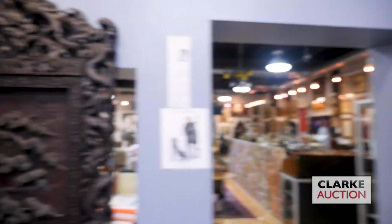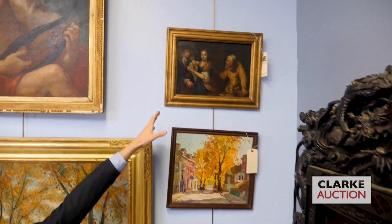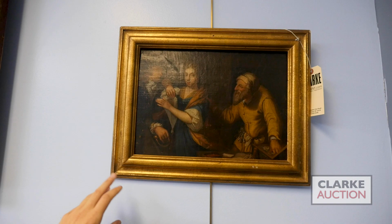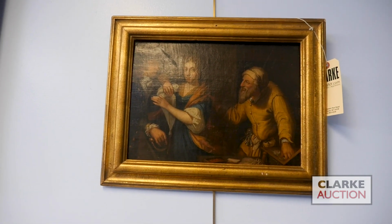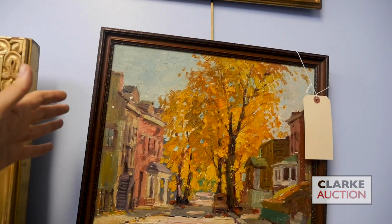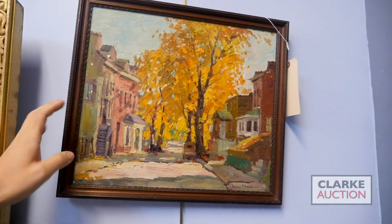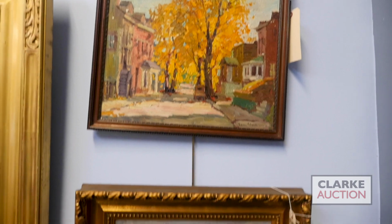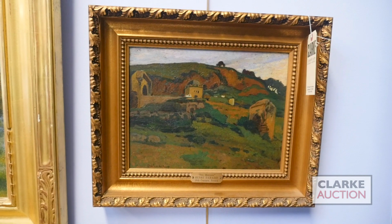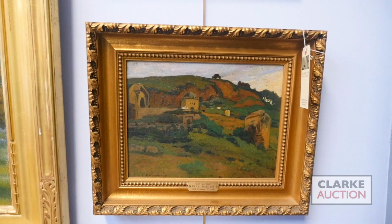We're going to pop over to this wall here, which is pretty tightly hung. Up in the upper right corner, we have a nice Anglo-Dutch 17th century genre painting that I'm quite fond of. Comes out of a New York collection, being sold with an $800 to $1,200 estimate. Below it, we have a nice cityscape by the American artist Gianni Chilfone. Sorry about that. Sort of captures autumn quite well. And below it, we have a nice landscape by the French painter Henri Dabadie of Fez, Morocco. This comes out of a collection in Brooklyn, has a $600 to $900 estimate.